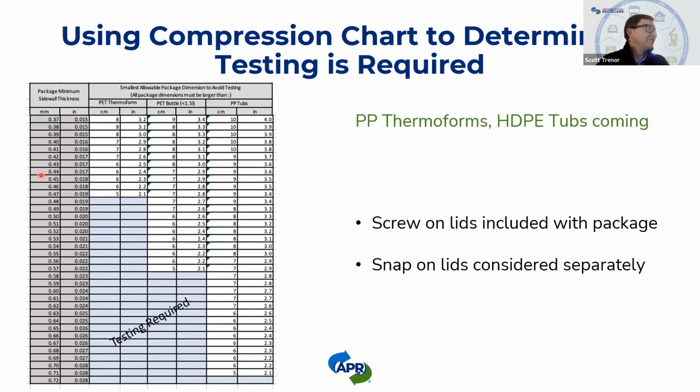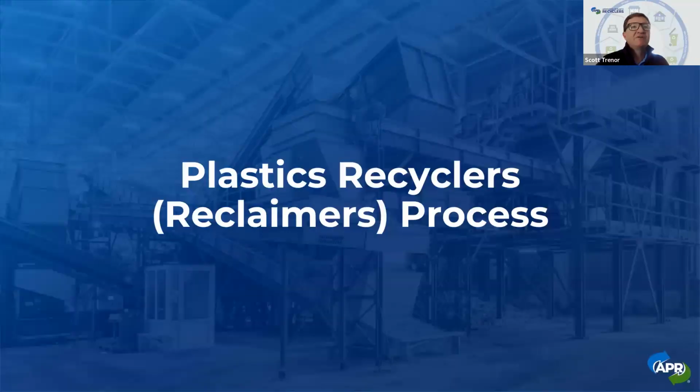So in this case, if your sidewall is 0.44 millimeters and you're making a PET thermoform and the smallest dimension on that PET thermoform is 6 centimeters, you don't need to test. If you're below 6 centimeters, then we would suggest that your package would require testing to understand how it would sort in the 2D, 3D. Right now we have PET thermoforms, PET bottles, and polypropylene tubs. Polypropylene thermoforms and HDPE tubs are coming soon. So that's kind of the sortation upfront process.